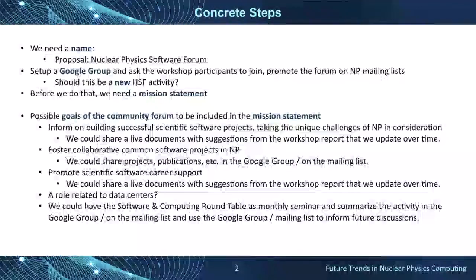So this was part of the discussion of future trends in nuclear physics computing. We asked what is unique about nuclear physics computing, and to what extent is it different? Because there is a lot of overlap, and nuclear physics is starting to use a lot of the very successful common software projects from HEP. An example for that, which we looked at in the workshop, is ACTS.